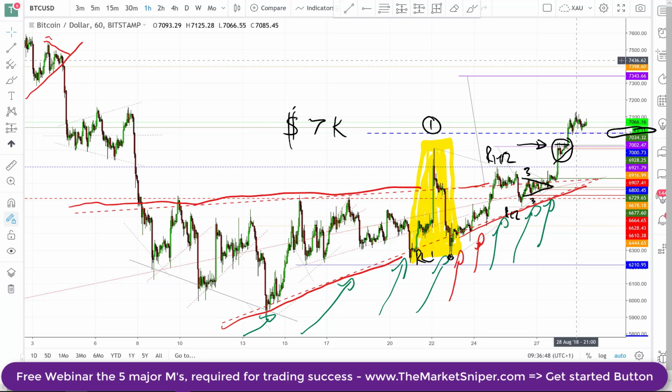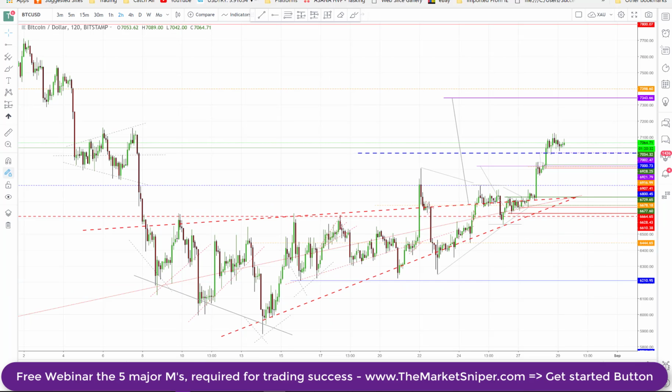That's what happened. So that's where we are. Overall target for this structure, for this pattern, 7,343. But, and there's always a but, isn't there? So let's refresh that chart.